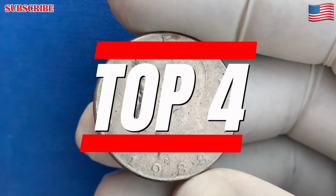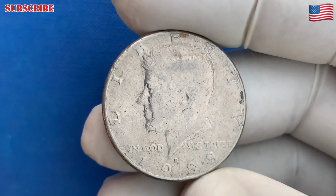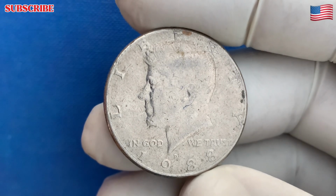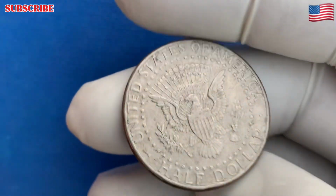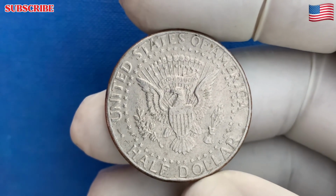Have you ever held a coin in your hand and thought to yourself, what if this tiny piece of metal is actually a hidden treasure? It's an exciting thought, isn't it? A thought that stirs the imagination and curiosity, especially when it comes to the world of rare and collectible coins.